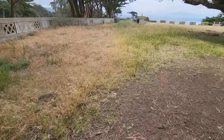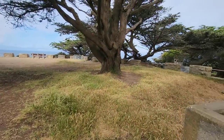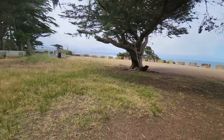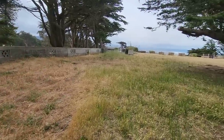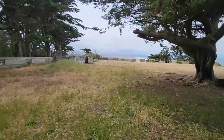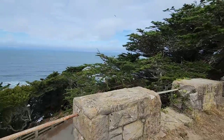I mean, it doesn't make sense that he would build a stone half circle and then modern cement. Yeah. Really weird. Really nice view.